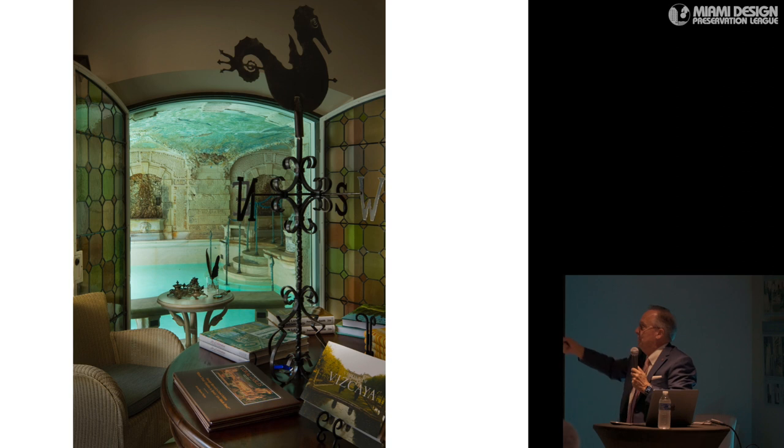As you can imagine, you can see why this place would have a tendency to flood. It is right on the water's edge, and with sea level rise, it gets worse every year. And it has since actually flooded again. This is the pool. You've all been there, I'm sure. But looking out the window to the pool is this amazing leaded stained glass door.